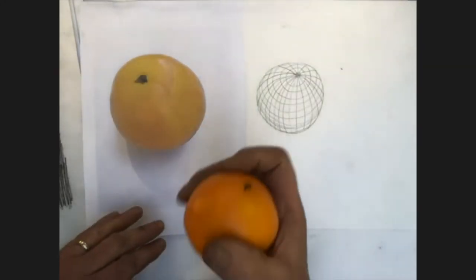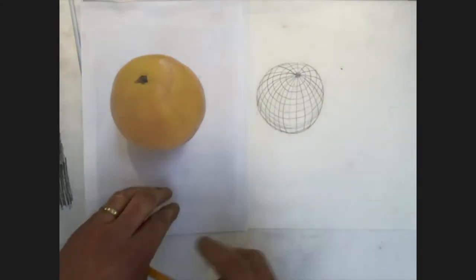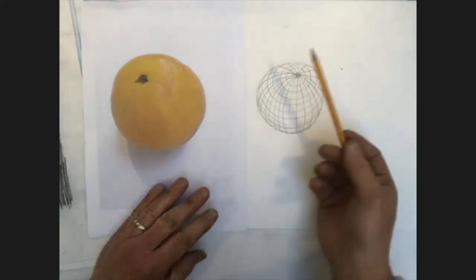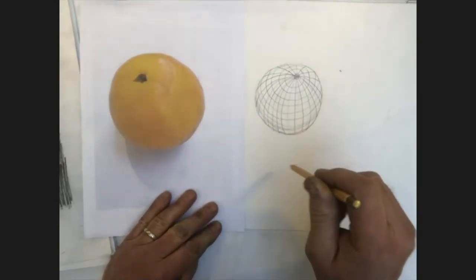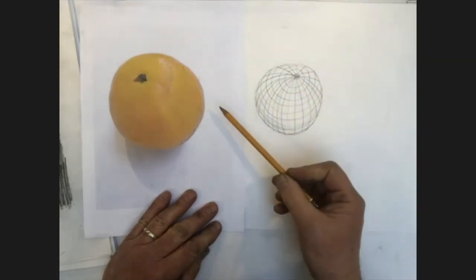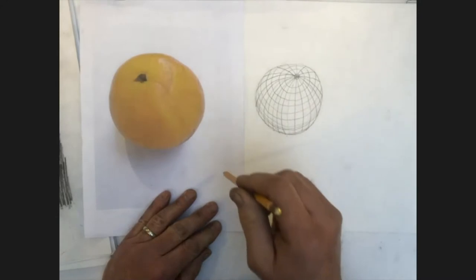If you're going to do this, try and do it from a real apple or orange, something like that. So using contours to describe an object. And I quite like the idea of an apple and orange because they're not regular. It's not just getting a football or a tennis ball or something out and doing that. They do have an irregularity to them. So you need to look at them.